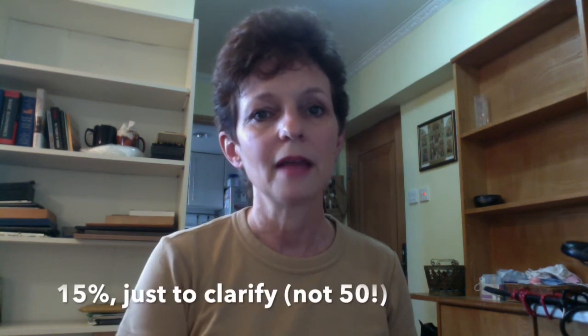And then also off the top, out of our check, is what is called here the Mandatory Provident Fund, or MPF, which is kind of like a combination between Social Security and a 403B. It is mandatory here. Your employer has to pay into it, match part of it. So we put 15% of our income into that, and that is taken out of our check every month.